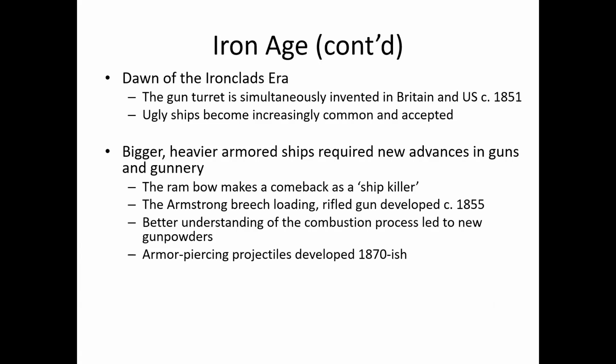But what's happening now is the more armored ships and the heavier they are, they turn back to an age-old ship killer, and that's the ram bow. Big, pointy wedge of iron below the waterline that's meant you drive your ship into the other ship, put a big hole in the side.